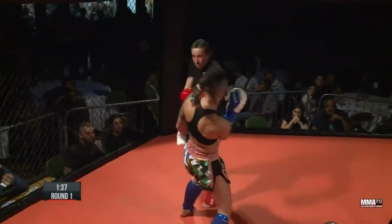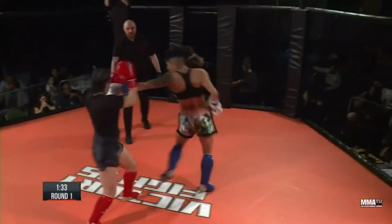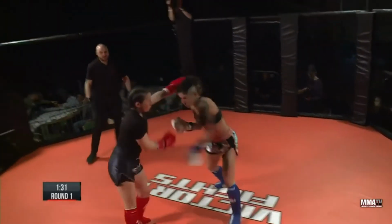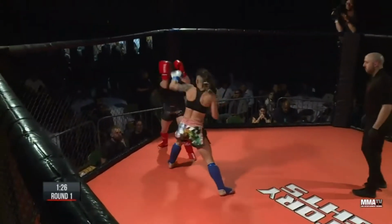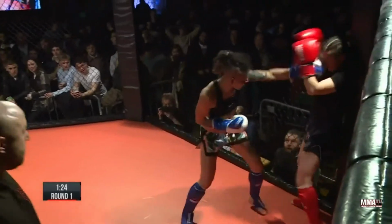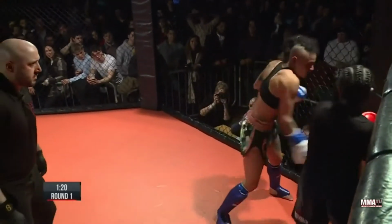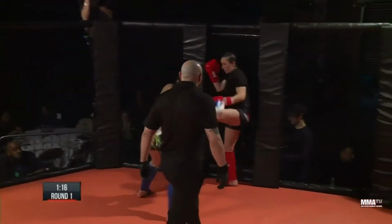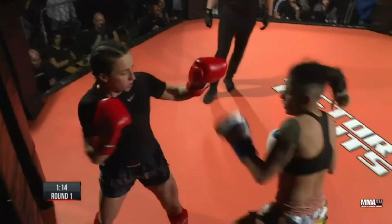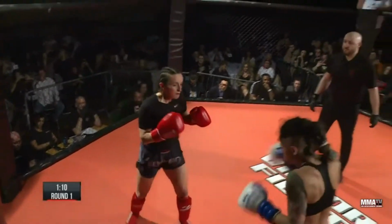Good work by Tanith there, just putting that left hand over the top. Good to see from both fighters working out of the clinch. Good combination, hands and feet. Bit of rock 'em, sock 'em robots in there right now. Indy just powering forward. Both fighters letting it all go. This now will take its toll as the fight creeps on.